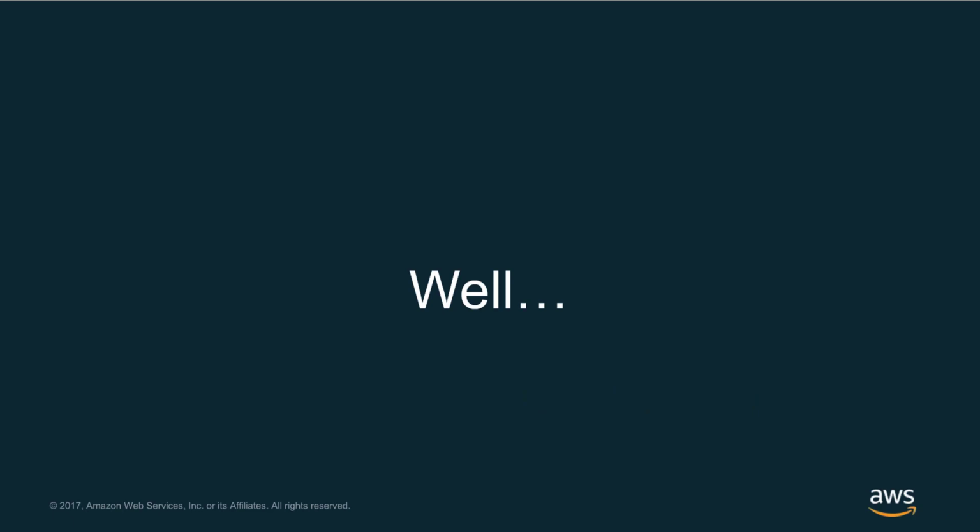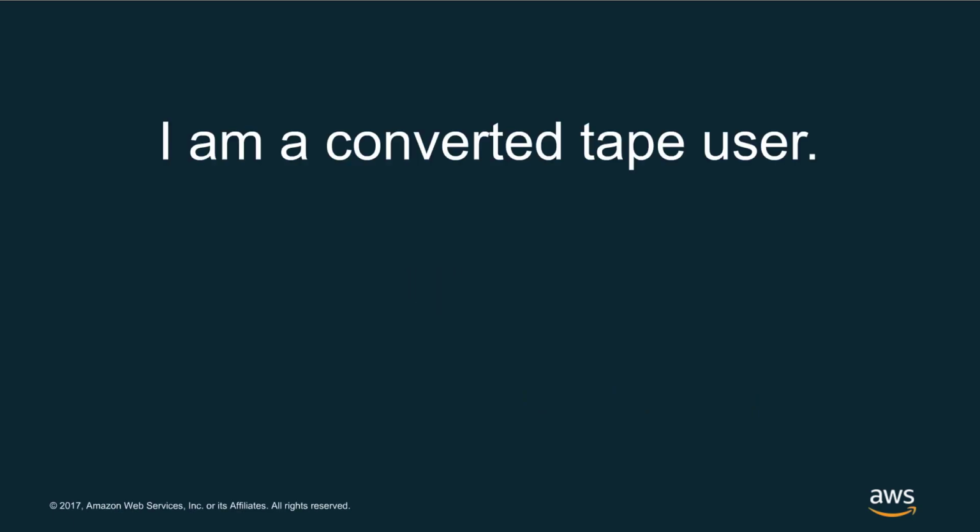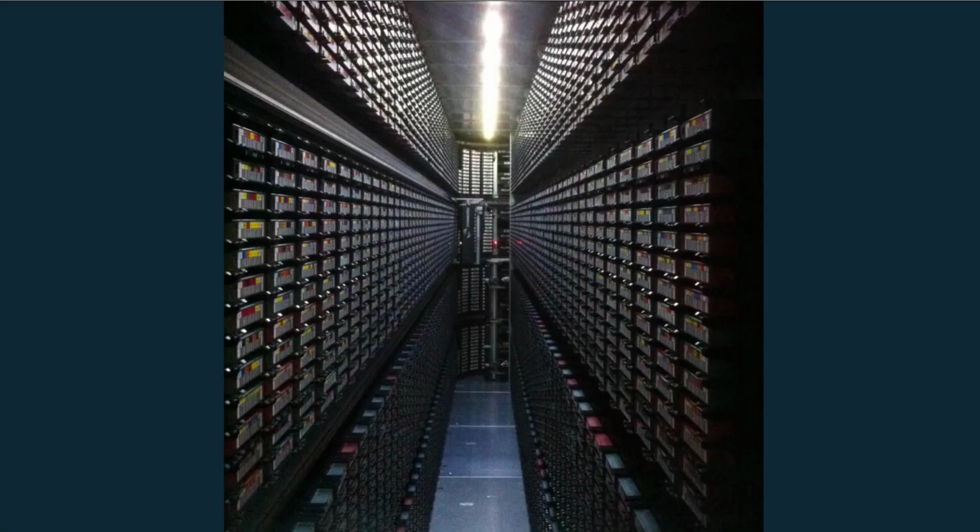Well, tape. Who likes it? Well, I'm a converted tape user. Growing up, I watched some cool spy movies and adventure movies showing huge tape libraries full of tapes and robotic arms flying around, and I thought it was one of the coolest things, and I thought maybe one day I could build something like that. Well, I never made it quite the super spy level, but I was able to deploy and manage a multi-petabyte tape backup system. And I must say, it was exciting watching the tape arms flying around and moving in the library, taking tape cartridges from slots and loading drives.